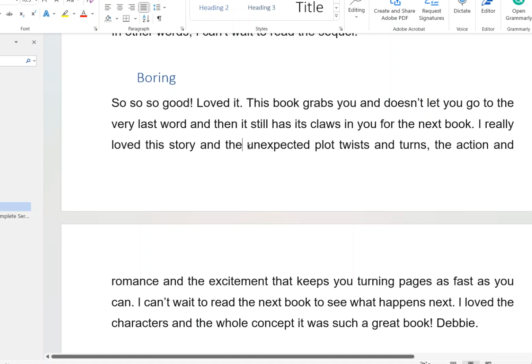It mentions, I guess, unexpected plot twists and turns. So that's unexpected resolution, action, romance, excitement. So it does have a little bit of details, but they're just really vague and could apply to any book. Characters, concept, yeah, this could be written for any book in the world, which is why it's not super great. Although I do like this part.